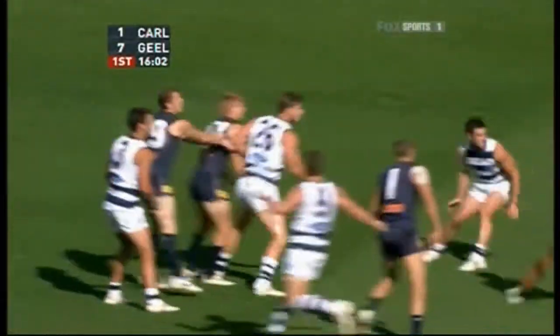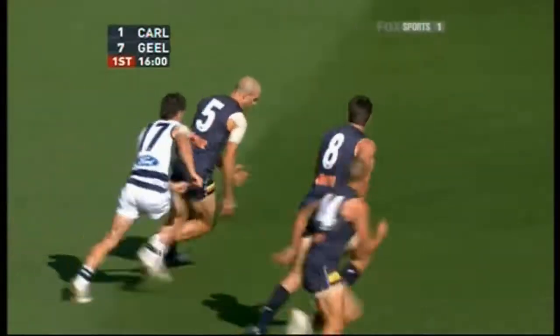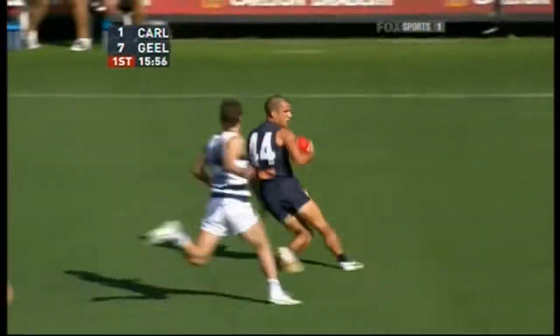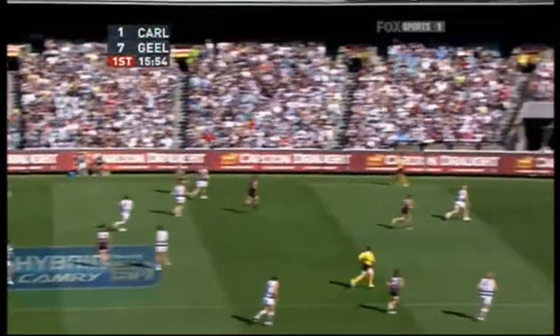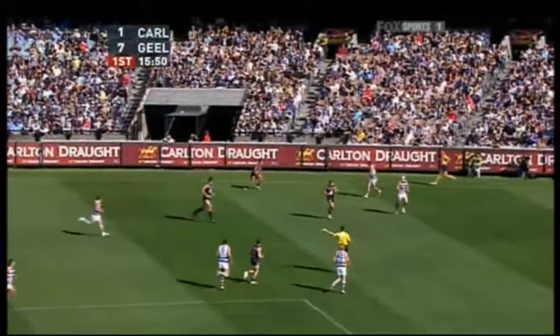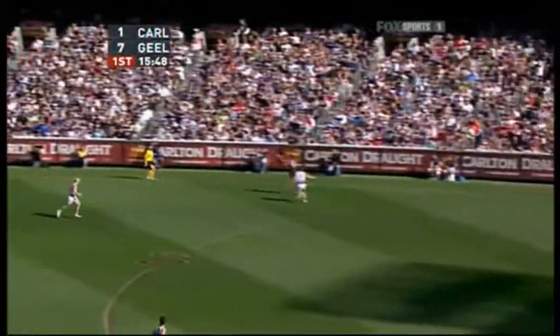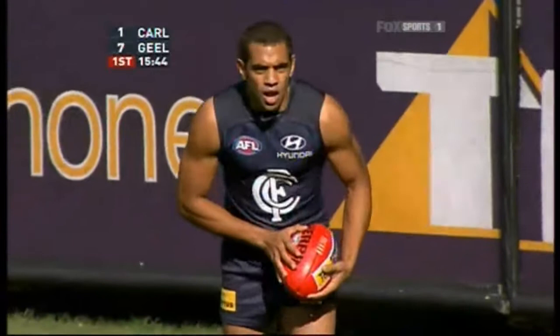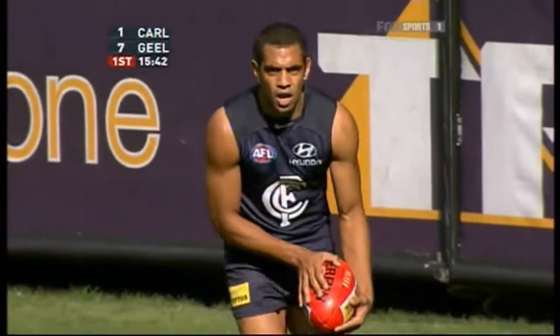The Blues in defence, knocked forward by Armfield into the path of Judd. Got support with Cruiser, also Carazzo running for him. Wasn't a great handball. He's able to recover, Carazzo from the wing. Good kick, mark taken by Betts. So they've got to move it quickly, the Blues. Betts is effective. Mark taken by Yaron. Too far out to score. Left half forward for the Blues.